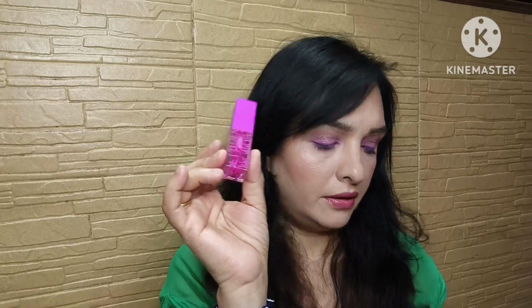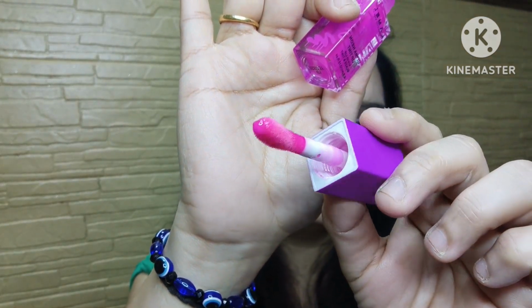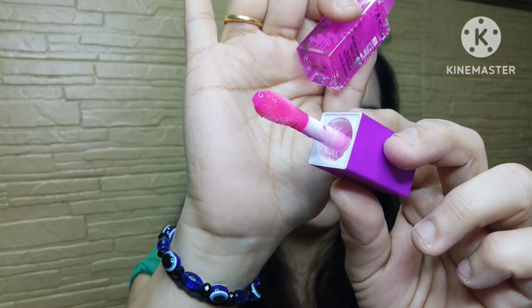These are the two tints. This is a lip topper and this is a neon lip tint. So talking about this lip tint, you can see this is such a thick lip tint. आपको दिख रहा होगा. I hope the camera is capturing it. This is a very thick lip tint, but once you apply it, it gives a very nice thin layer of gloss. It does not feel heavy.